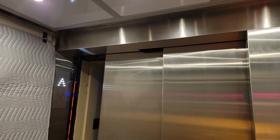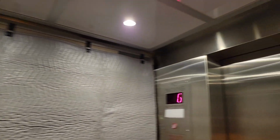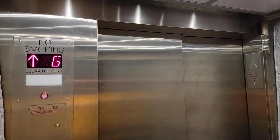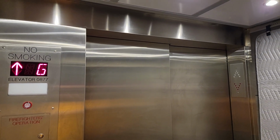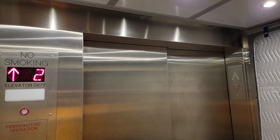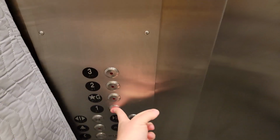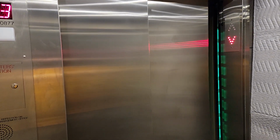Alright, this will be S21 take of the elevator at Discovery Hall at ASU Tempe. It looks like they put in a new cab interior because they have this wallpaper here, as you can see. Let's go to 3. Third floor, going down.